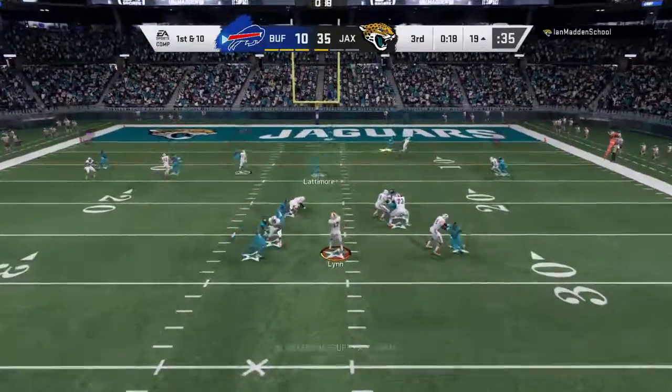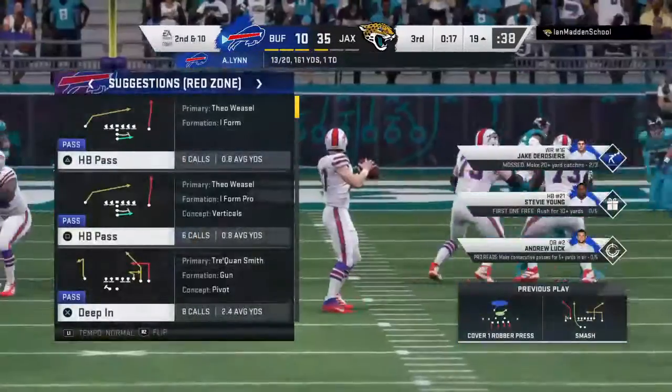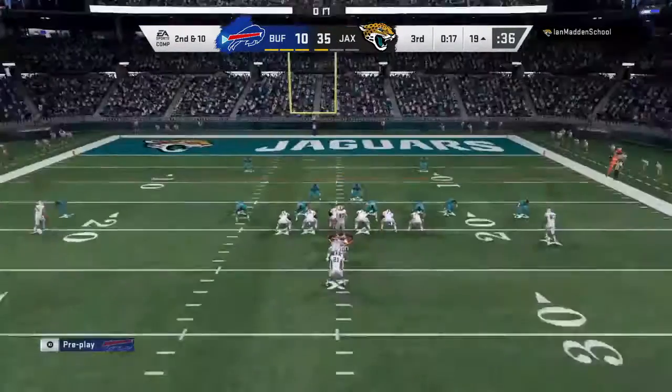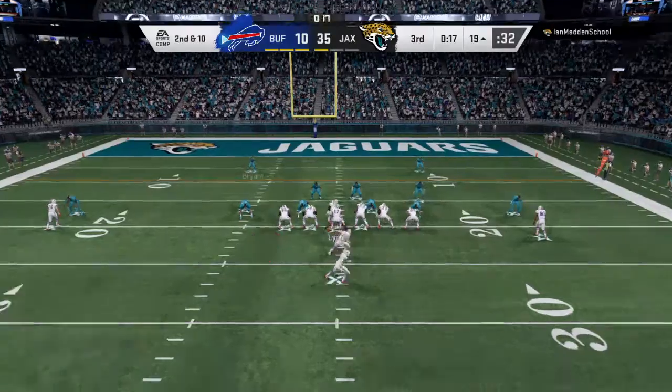From the red zone now, they'll look to throw. And that's going to be incomplete. Too tough to hold on to that one. It's 2nd down. Once you get into the red zone and the safeties have less ground to cover, you'd better be quick with your delivery. Not much space to get a ball in there.